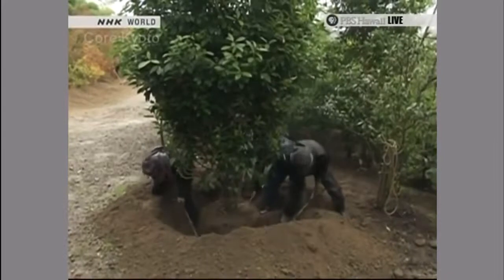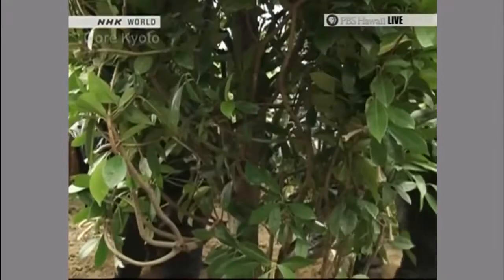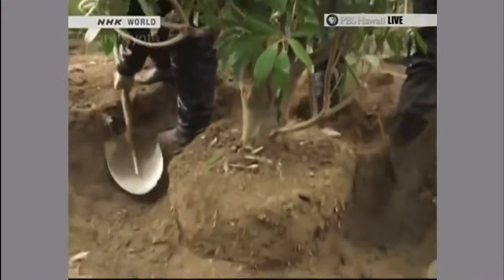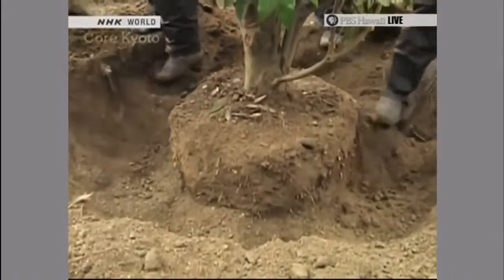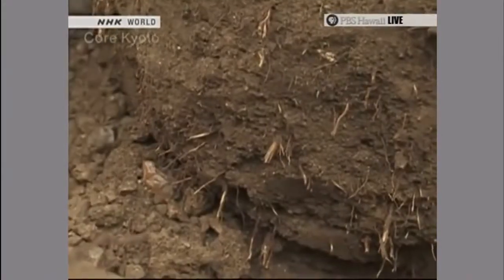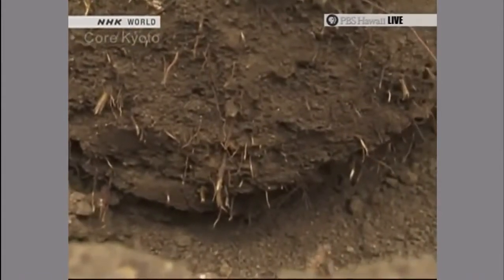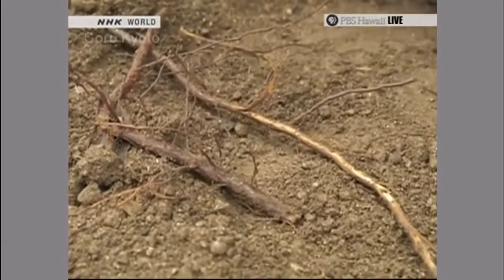On this day, Kojima is binding roots in the grove. Trees are dug up once every 3 years. If the roots grow thick, there is an increased possibility that the trees will not take root when they are replanted in gardens and die. So the trees are dug up and the thick roots lopped off to allow fresh roots to grow.